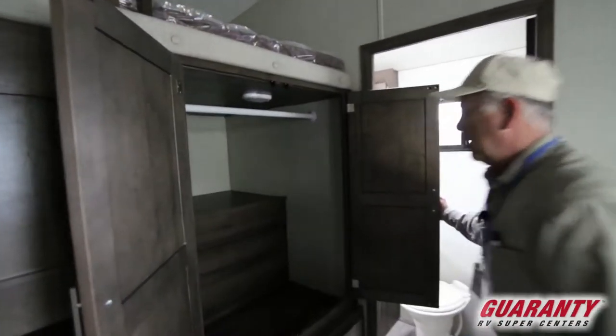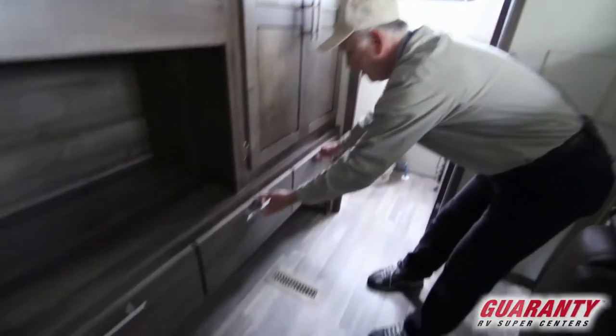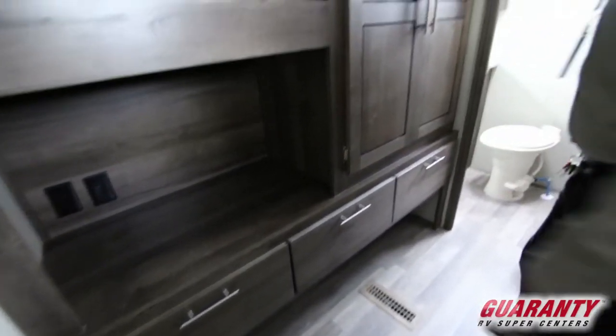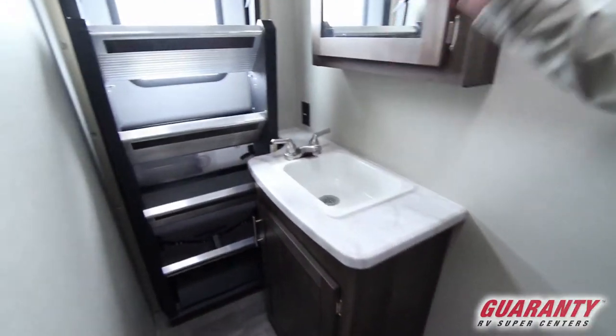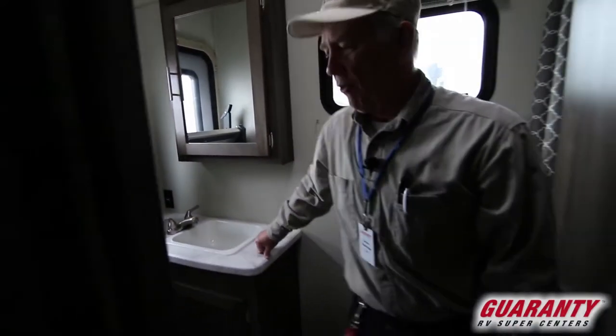Great big closet here with a light in there for you. Got three big drawers. Room right there for other things if you want to put stuff in there. You got a bathroom in here with a separate door. That's the stairs that go out that door. Those are those nice solid steps that go all the way to the ground.